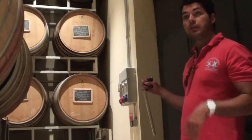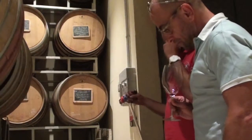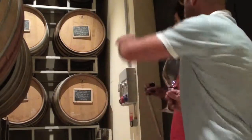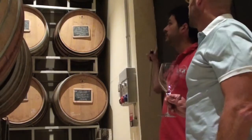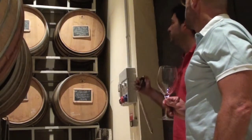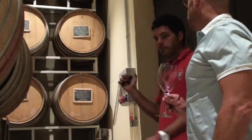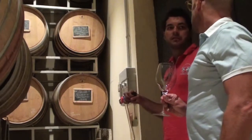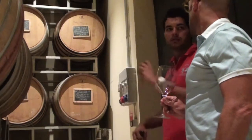For the 2009, we already made the selection. So this is the Brunello 2009. Now we are bottling the Rosso. So in the barrels there is only the Brunello 2009. All these walls, 44 barrels of Brunello 2009. 44 barrels equals what? How many bottles? Equals 15,000, 18,000 bottles of our top line Brunello.